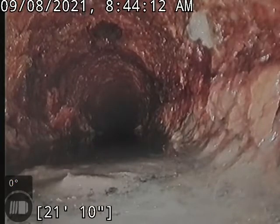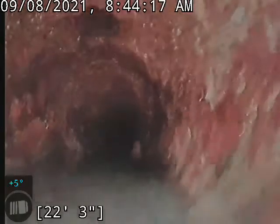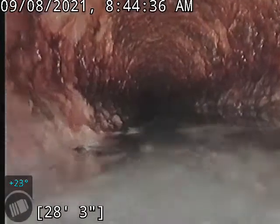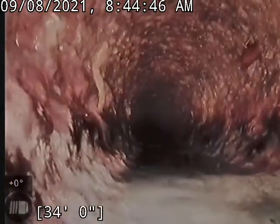Another one up here at 12 o'clock, another reinstatement. That looks small, huh? Bunch of scale build up. For sure. Some more build up there. Yeah, we got to get this pipe smooth, you know?